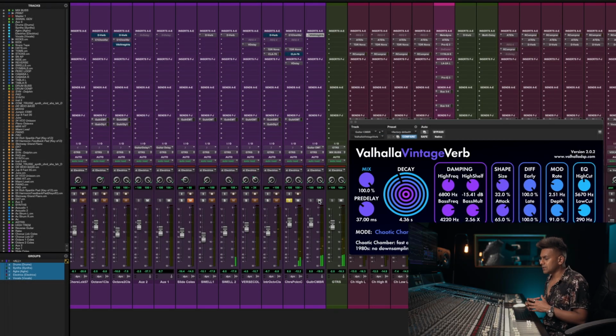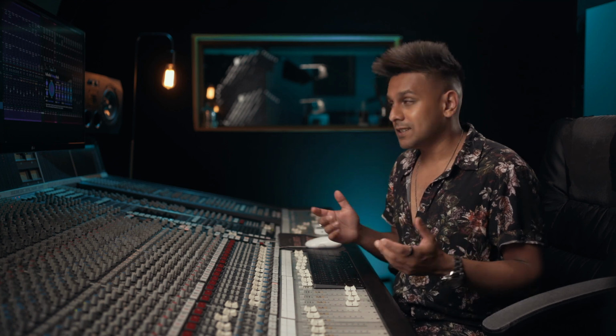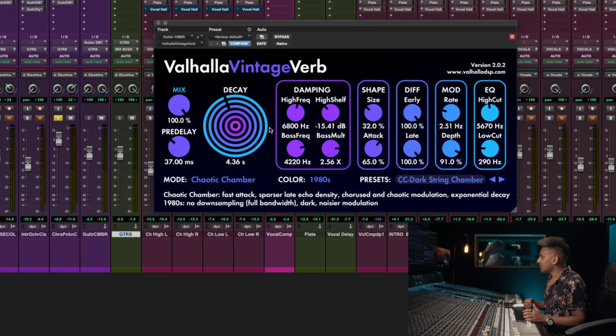You can hear that modulation, the echo, it just sounds so luscious and big and ambient. Honestly, when something doesn't sound good, I just chuck Valhalla Vintage Verb on and it sounds great, it really does. The other thing that I love about this plugin is that it's just so easy to use.